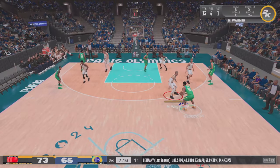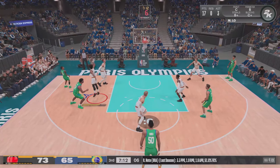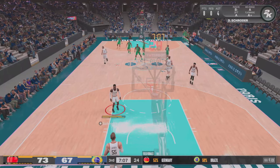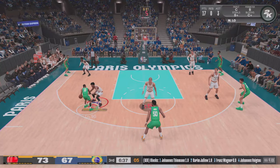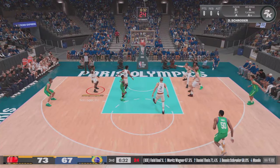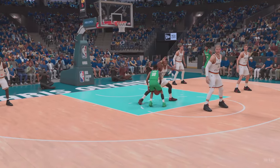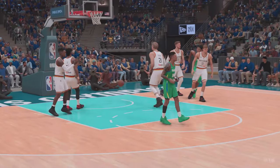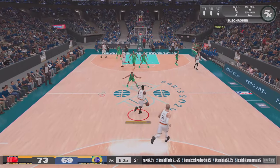Pass to Caboclo. Nice shot from the wing. He's got 11. They're being put to the test, and he's doing everything he can to keep them in this game. Another basket. He's now 6 for 7 in the contest. Once he breaks out the crossover, you just know something special is about to happen. Just over 1.5 minutes have passed in the third quarter.